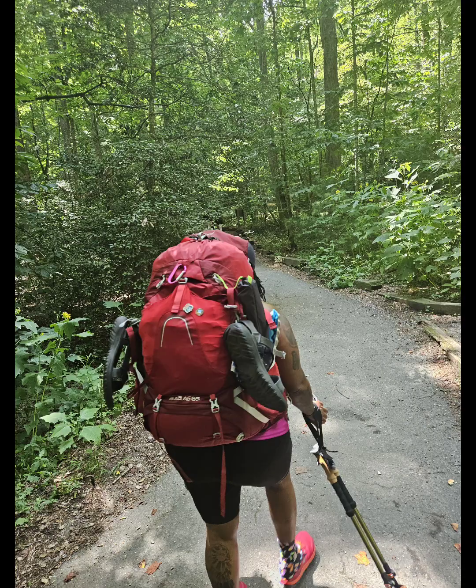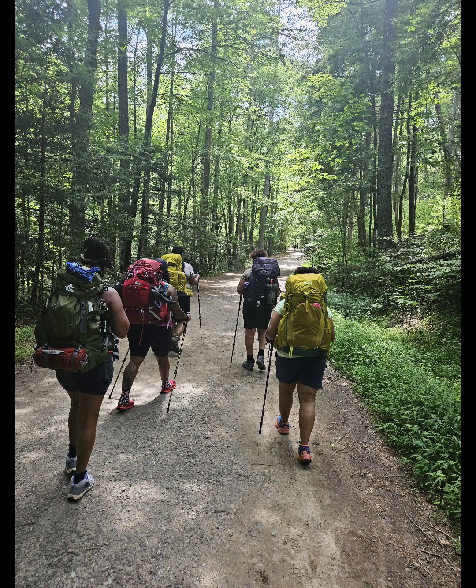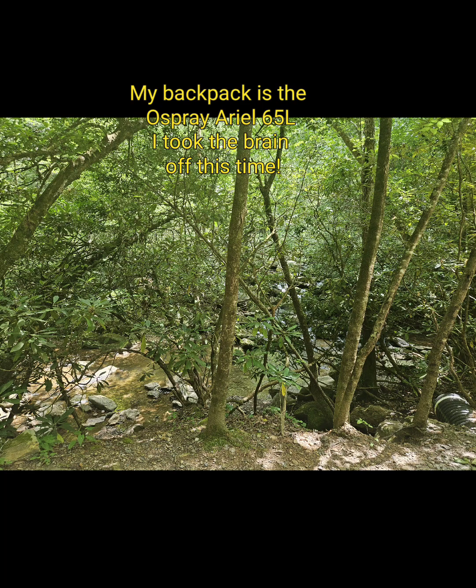So we did take the High Shoals hike, and it took us about an hour to get up there. We were just taking pictures and enjoying ourselves. There's two ladies who have the same backpack, REI brand, and most of us have different backpacks.